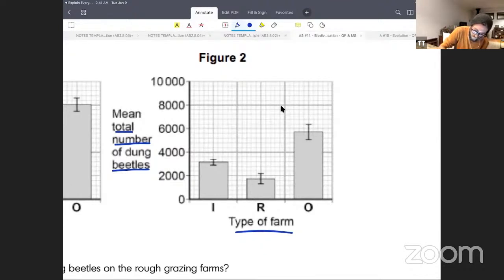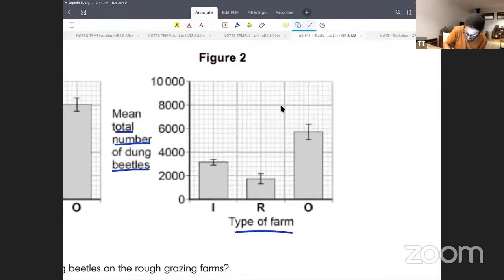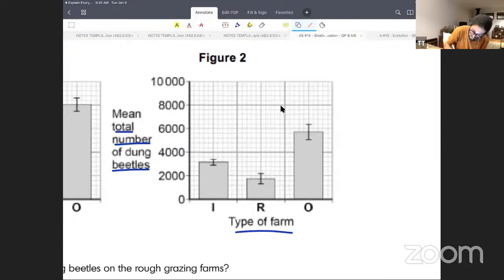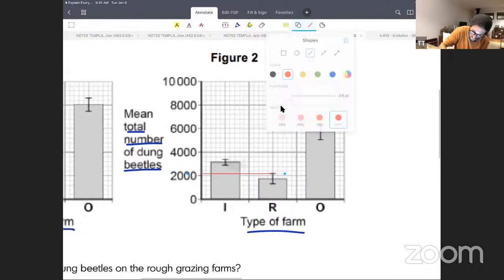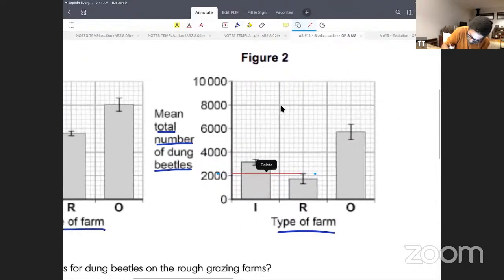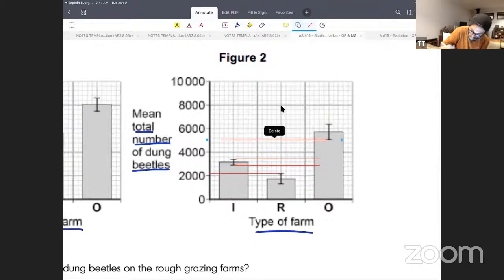Well, I could probably find a ruler somewhere here. Red will do. So this is the smallest group. Let's make that line as small as I can get it. So that's our lower range from the standard deviation of the rough grazing. And that's our upper range there. So we're pretty confident that the actual data points live within these realms, basically.